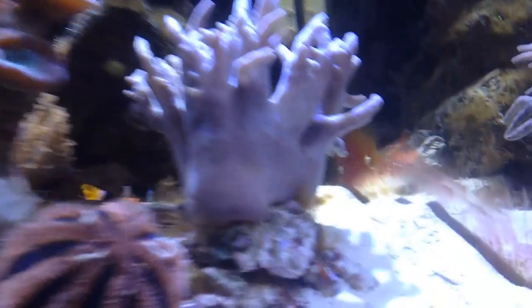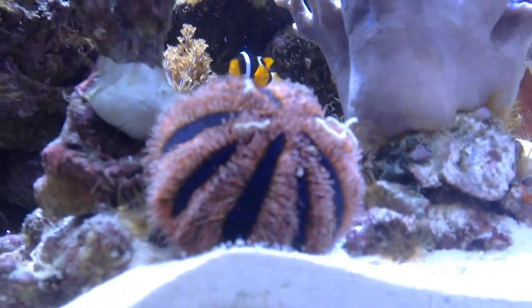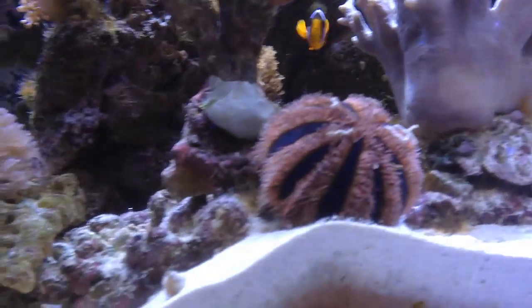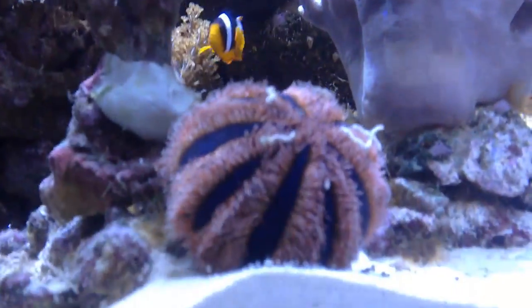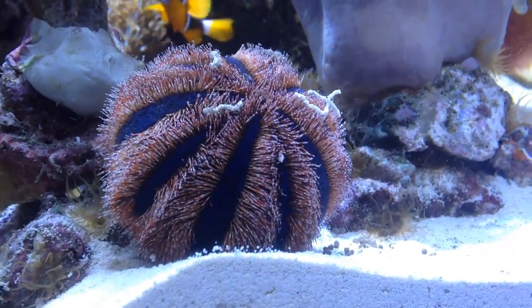Oh, and by the way, now you see there's some coralline algae left here on the glass, but that's because I want to feed my sea urchin here at the start, so he might go over there at some point, I don't know. I just tried to leave a little bit of food for him on the glass, but not on the front glass of course. Really awesome guy, by the way. I really like this little urchin, he's really cool.